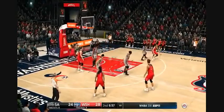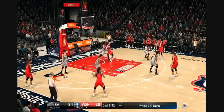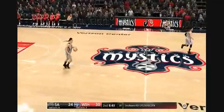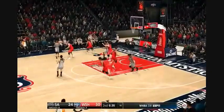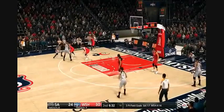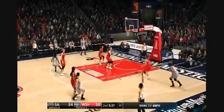Shot clock down to 12 seconds remaining. Not much time to get this shot off. For two, scores at close range. Right back. We're down to 11 seconds on the shot clock. And another one from deep. Misfires from beyond the arc.